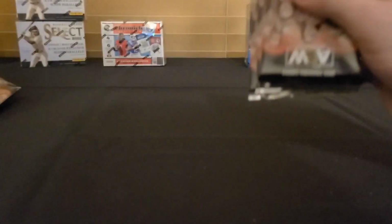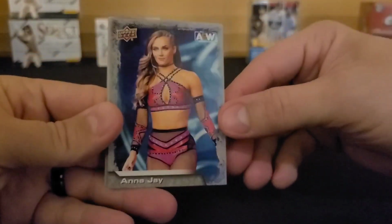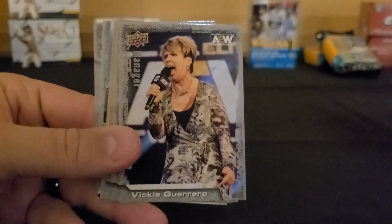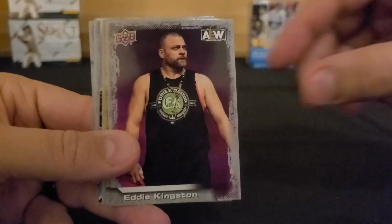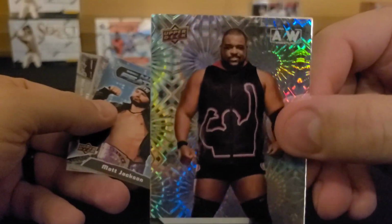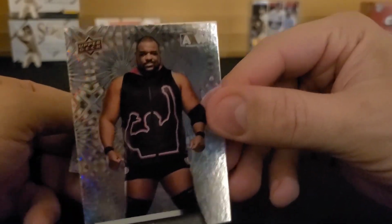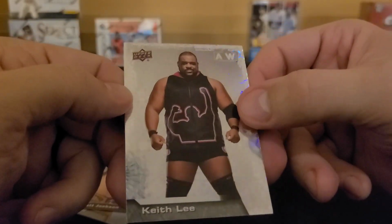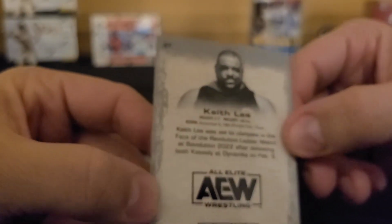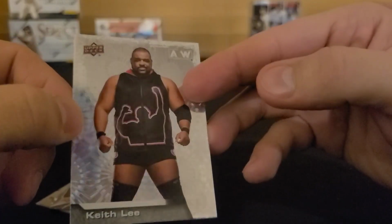So, all right, let's take a look at this second box. The gorgeous Anna Jay. We got manager Vicky Guerrero. I think that's the first manager card we've looked at. We got Eddie Kingston. We got the gold Ruby Soho. We got the shiny Keith Lee. You can definitely see the shine on that one. That one's almost like a different shine than those other ones that we saw beforehand. Back is obviously just the same as all the other ones.